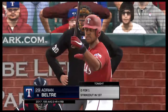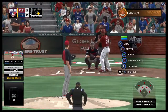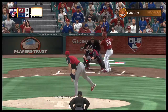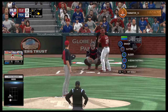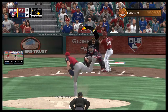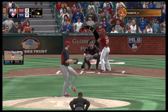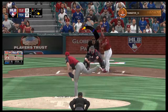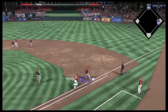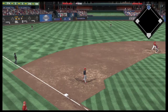Digging in, Adrian Beltre. He'll look to bounce back after striking out his last time up. From the stretch, here's the pitch. Tough slider down low for a strike. And that one stayed too low apparently. He's set. Here comes the 1-1. Whoa, right back at him, and it hit him. And pretty fortunate here as they do wind up getting the out at first, although the runner will advance to second.